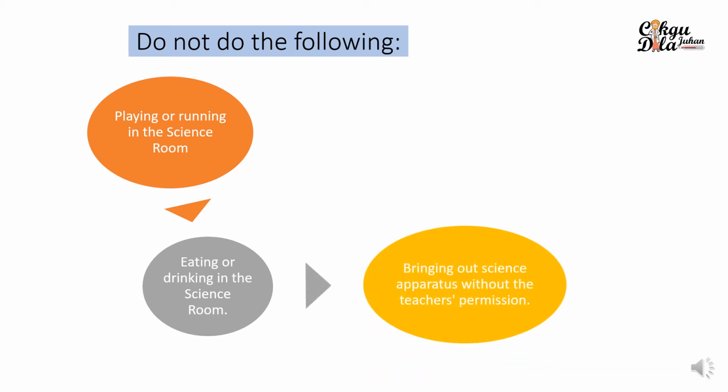Next, bringing out science apparatus without the teacher's permission. Okay, this is important. Once you think, oh, this test tube is very cute, I want to keep it, and put it in your pocket and bring it out, don't do that. It is government property. Don't bring out science apparatus without the teacher's permission. If the teacher says, okay, you can bring out this science apparatus outside because we want to do the experiments outside, yes, you can. But if you want to take it and keep it for yourself, don't do it.